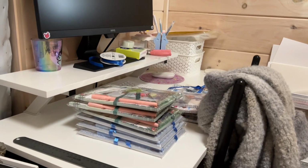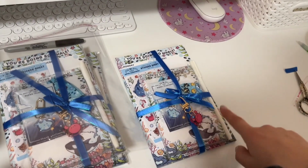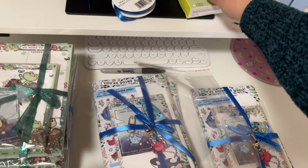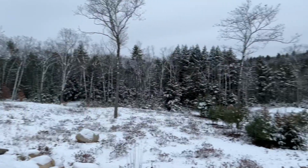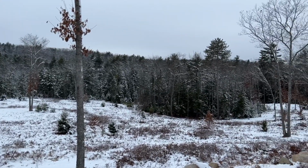And yeah, I did package up the other sets. This one I didn't wrap yet because I want to take a picture, but I'll probably just pop it in the sleeve and then not wrap it up. So I'm going to just take the things I need. I think that is probably it. Oh, and the stickers. Such a beautiful morning. All right, we need to go.